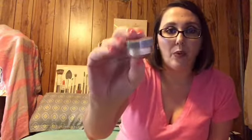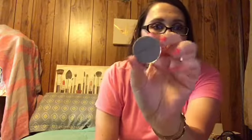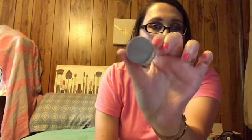My only gripe with this is the size of this powder, you all. Usually the Laura Mercier sample size they gave and the Kat Von D sample size are almost twice the size of this little guy right here. So that's my only complaint with that, but I am super excited to try this. I've been wanting to use some more CoverFX products, so I figured that's a good way to start.